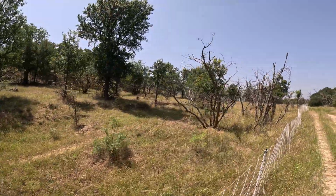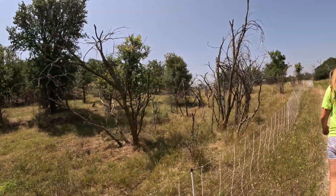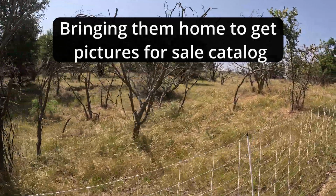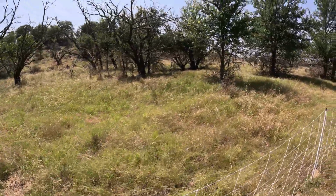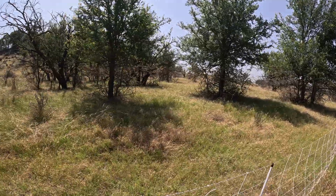But the main reason we came out here today was to grab a couple nannies for the Spanish goat gathering. We're going to take some yearling nannies. We're going to try and bring 10 of them home, and then we'll bring them back out here. We'll throw them back out, and we'll kind of keep track of their tag numbers and watch them progress out here on the pasture.